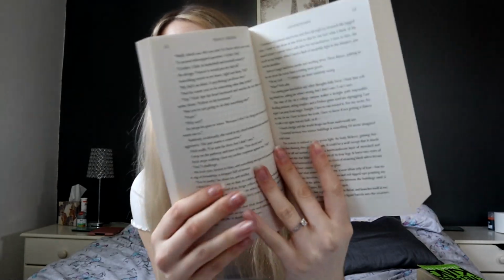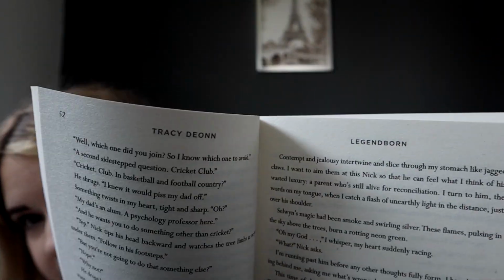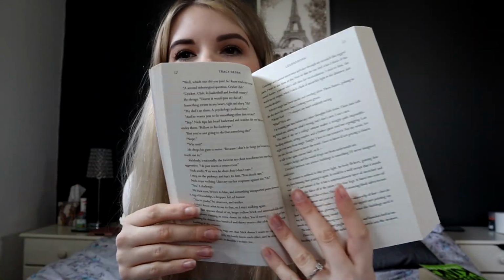And then I also got Legend Born and Blood Marked by Tracy Deon, and I've heard really good things about this series as well. I don't know if this is a duology or whether there's going to be any more in the series, I'm not entirely sure. But God, when I opened these, the font is absolutely tiny. Don't know if you can tell, but that's way smaller than the average book. So I was like, oh my gosh, I'm gonna need glasses to read that.